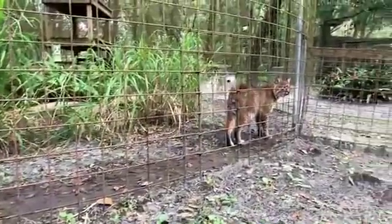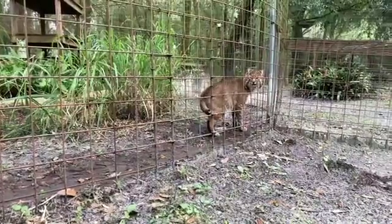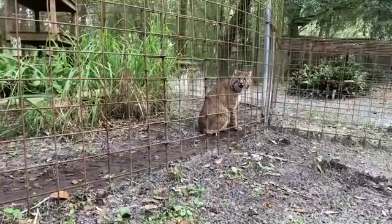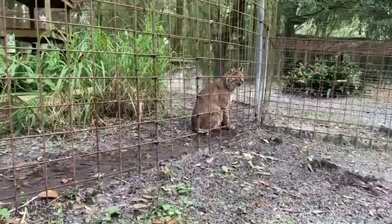Hi, Franks. Look how fluffy Frankie's getting. You see his little face ruff. You got the zoomies too. This is Frankie Bobcat. Look how cute his little ruff is. We're open to the public every day except for Thursdays. Thursdays is our project day.